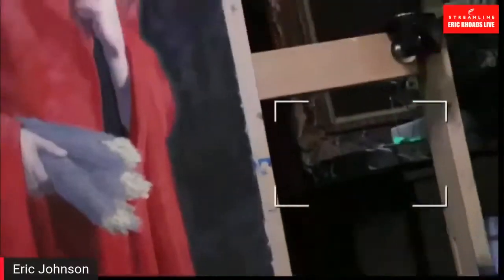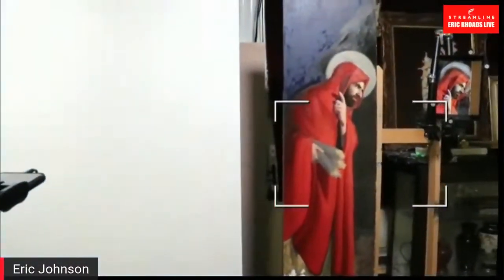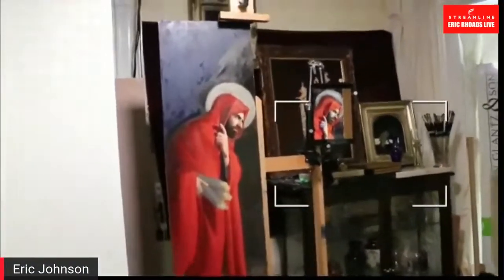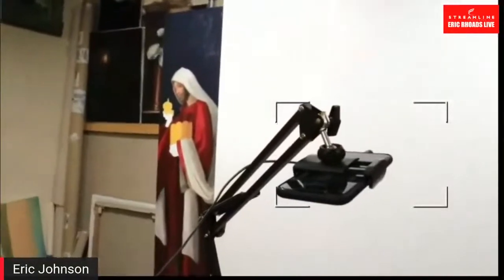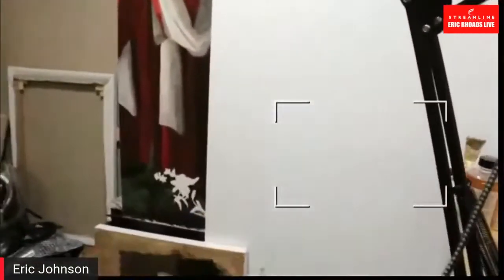So although I'm using some photographic reference for the portraits because I have to, I am using fabric, and I've got a lot of other objects to use for the fabric and for all of the other things regarding flowers and everything.